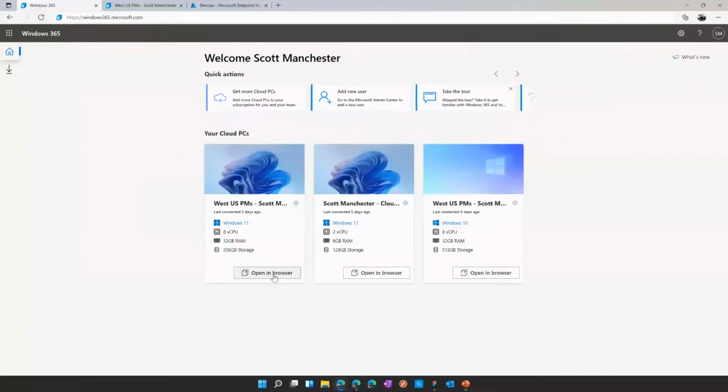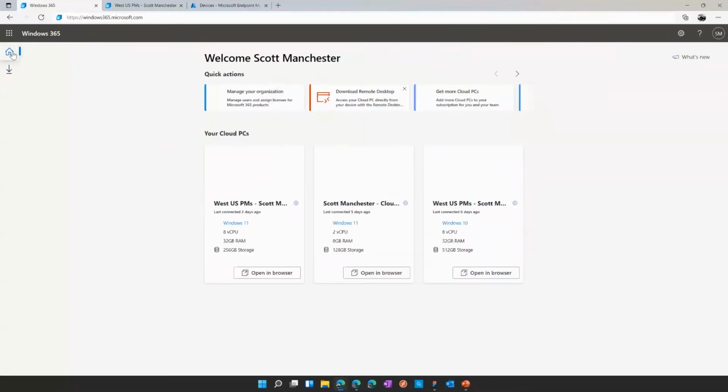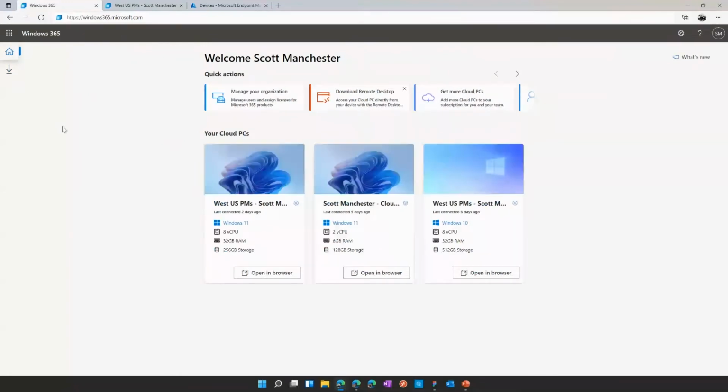Now, again, I can go straight to a browser experience here, but by clicking on the download button, we've made it really simple to get the native apps installed for each platform that we support. And of course, we're smart enough to know based on the user agent string that we're running 64-bit Windows, so it highlights this option in blue, but I can install the client for Mac, iOS, and Android as well. So it makes it really simple to get the native application, but if you're using a shared device and just want to quickly log in and get work done, the browser experience is awesome.